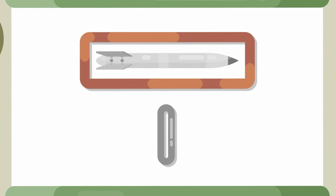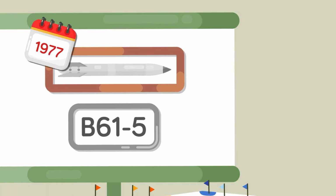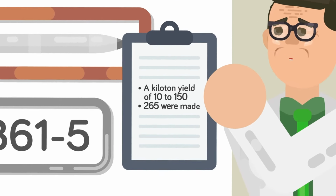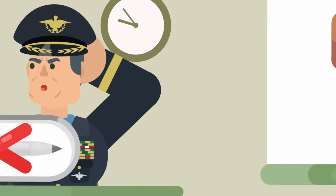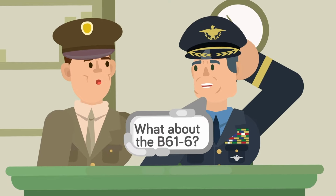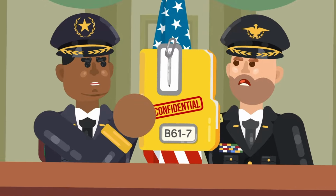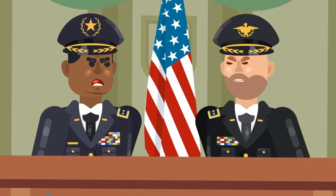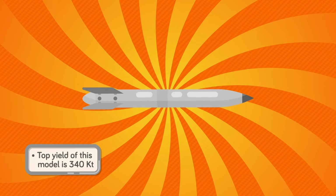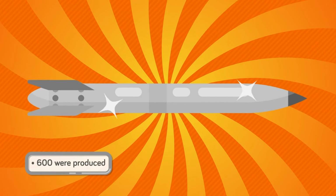The B-61-5 was introduced in 1977 and was only in service for 16 years. It was designed based on earlier models with a kiloton yield of 10 to 150 instead of the 4 preset yields. 265 were made, but this model was eventually retired as more advanced upgrades came into play. As for the B-61-6, it never actually entered production. It would reportedly have the same yields as the previous model, but it would be replaced by the B-61-7, which went back to the preset yields, although those are highly classified. It's believed that the top yield of this model is 340 kilotons, which would make it the first strategic bomb since the B-61-1. 600 of these were produced, and the model is still active.